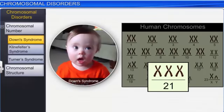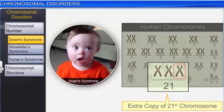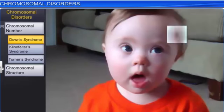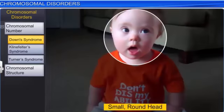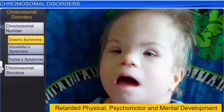Down's syndrome, or trisomy 21, is caused due to the presence of an extra copy of the 21st chromosome. It was Dr. Langdon Down, a British doctor, who first described this disorder, and hence the name Down's syndrome. The symptoms are a swollen face, bulging and slanting eyes, a small mouth, and a protruding and furrowed tongue. Some other common symptoms of this disorder are short stature, small round head, a broad palm with a single crease, and retarded physical, psychomotor, and mental development.